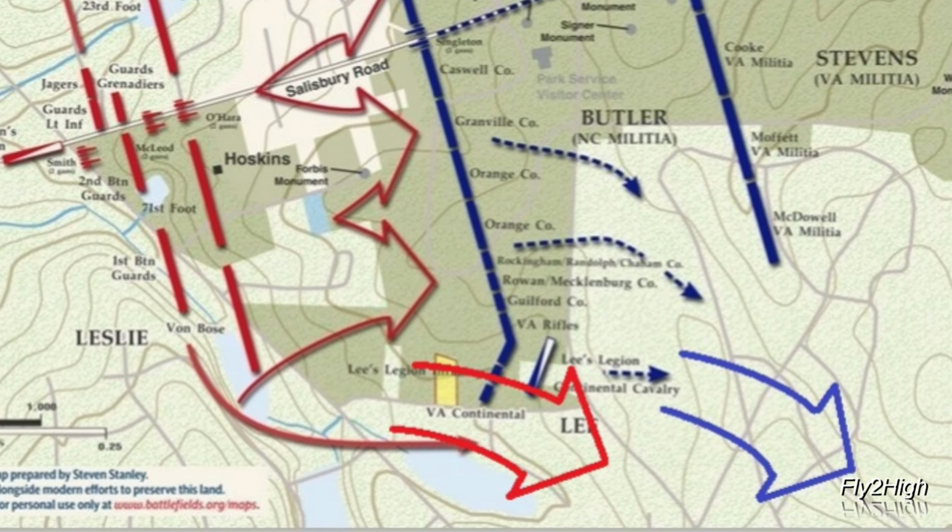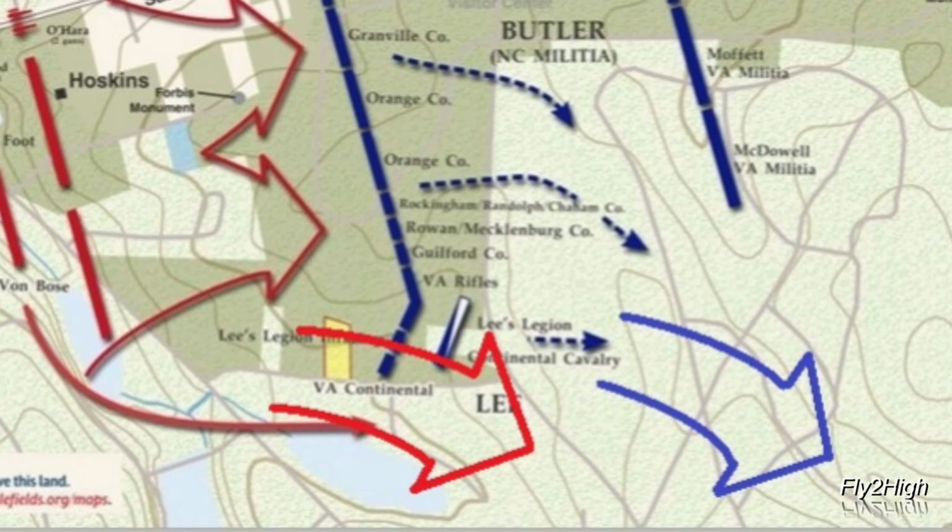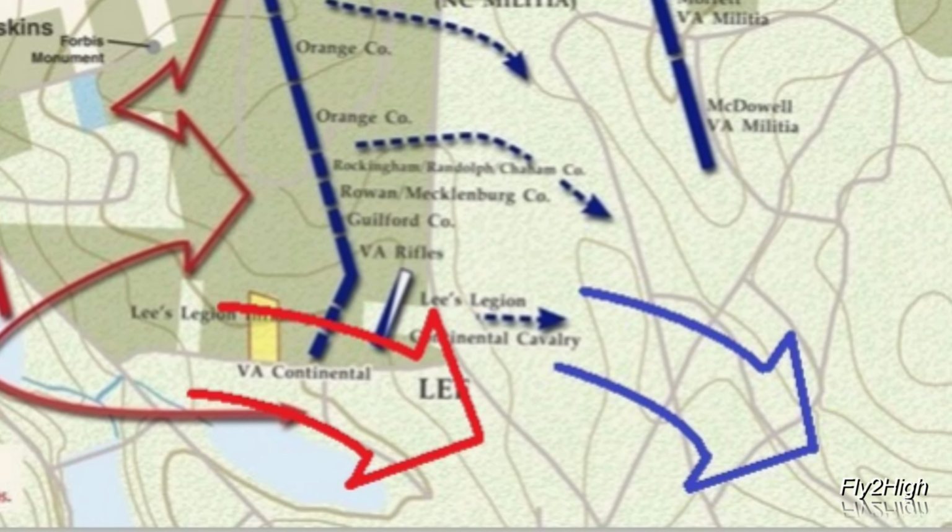A large contingent of Redcoats and Hessians split off from the main British advance and pursued Lee's Legion in a separate running battle. That action fragmented the British attack. The battle plans of both armies came unraveled.